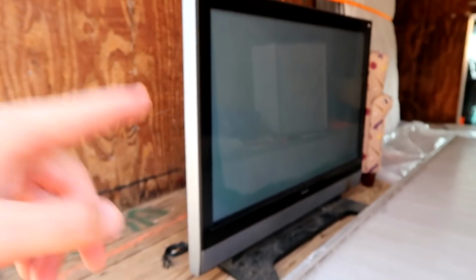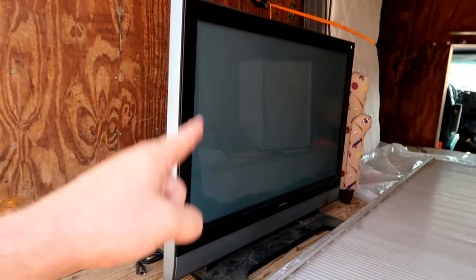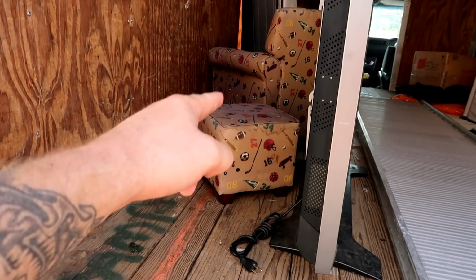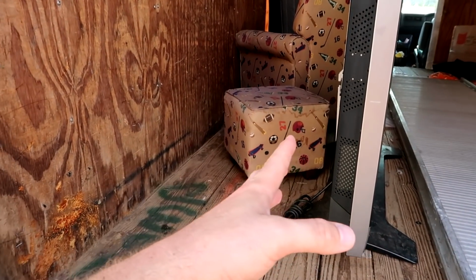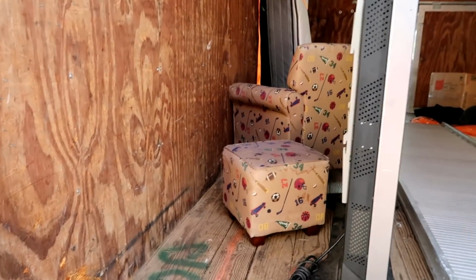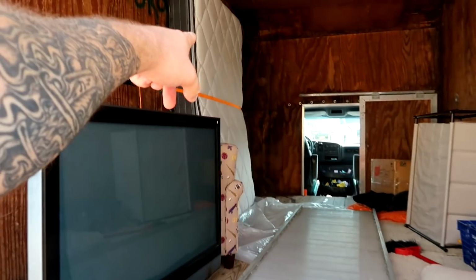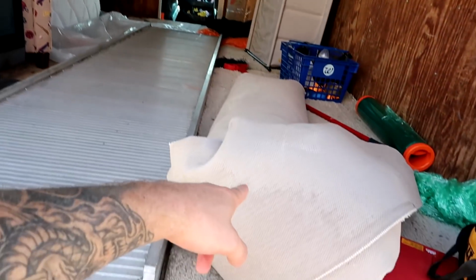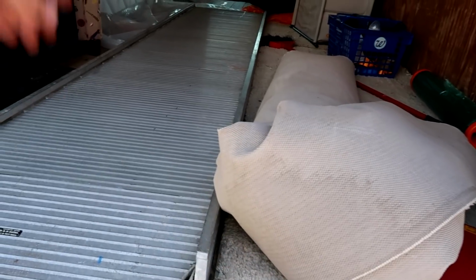Folks, in the back of the box truck, there's that big old TV that we got out of a unit. I tried to test that TV. It blew up. We've also got this little kid chair and ottoman, probably a specialty item for somebody who sews. That's going in the trash. We got a full-size mattress back there with some pee-pee stains on it. That's going in the trash as well. This rug is probably going to be used for the back of the box truck.